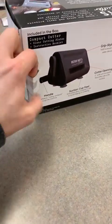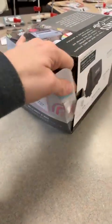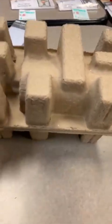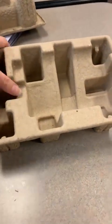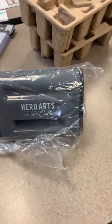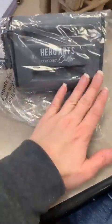Now, is this going to replace your Big Shot? No. Is this going to replace your Sizzix Switch? No. Your Platinum 6? No, none of that stuff. But this is nice for taking places, for working in a different room. If you are mainly a card maker, you're always going to have your bigger background dies. But whenever you are working, let's say with Lawn Fawn, and you've got all these little bits and pieces that you're stamping and cutting, stamping and cutting, you don't necessarily need that humongous cutter.